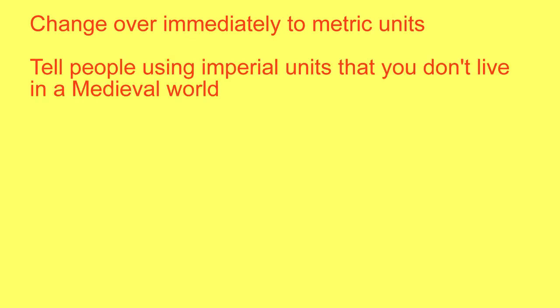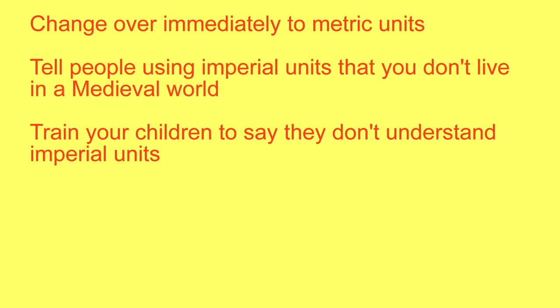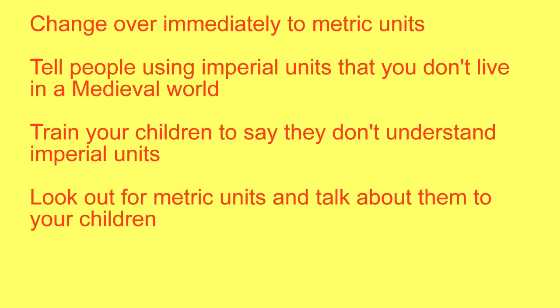Number 2, when people offer you goods or services in imperial units, tell them that you don't live in the medieval times and you require your measurements in modern world units, please. 3, train your children to say, "I'm sorry, I don't know what you're talking about," when they are themselves faced with imperial units. 4, look out for metric units wherever you go and talk about them to your children. And there'll be more about talking about maths in a separate video. Get them to convert from one metric unit to another, for example, kilograms to grams or meters to centimetres.